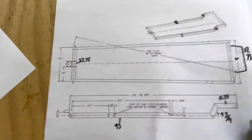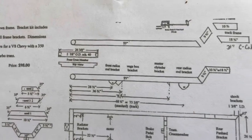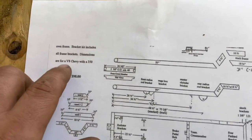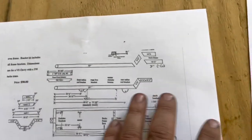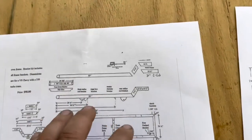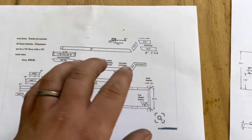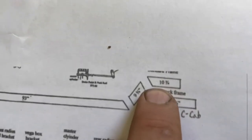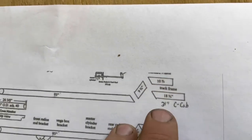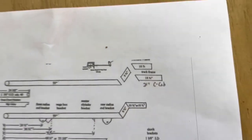And I have another drawing over here that I was kind of basing my stuff off of. Now this is obviously set up with a V8 Chevy with a 350 turbo trans. We're not putting any of our brackets on there yet because we don't know exactly how it's going to lay out. So this is all kind of rough estimate stuff. Then you see you have 10 3/8 back here, or for a track frame, it says 18 3/8.